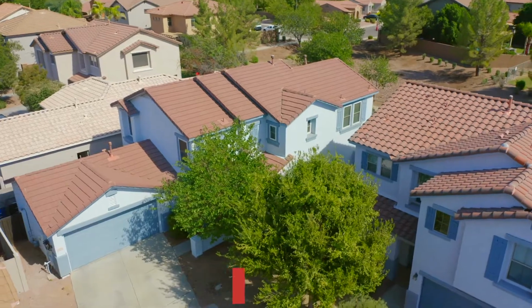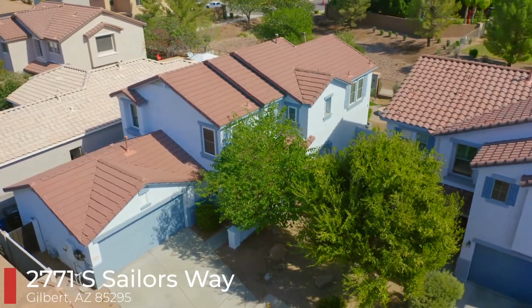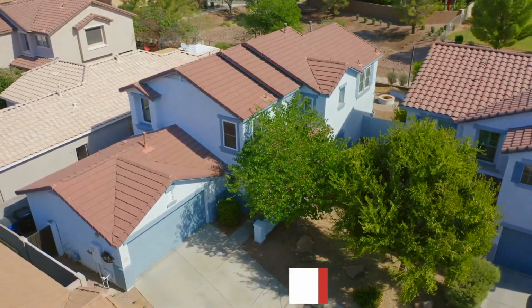This is real. This is your opportunity to have a great home in the Spectrum at Val Vista community in the heart of Gilbert, just off of Val Vista and Williamsfield. This home offers 4 bedrooms and 2.5 bathrooms with a huge loft. Let's go check it out.